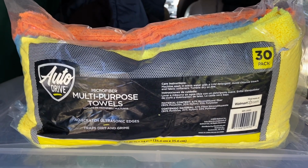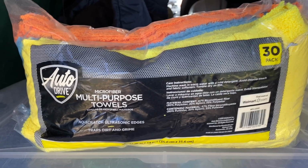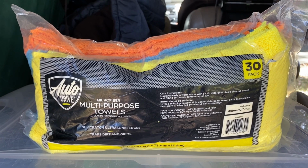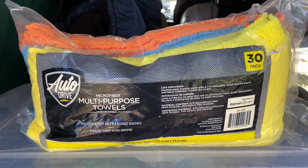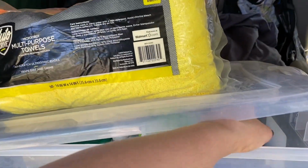So these were something my husband brought home before the trip that he thought we could use for when we went swimming or took showers. And at first I was a little hesitant about them because they were so small, but they actually worked out to be perfect for the trip.